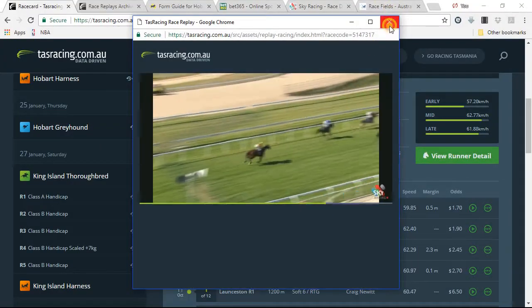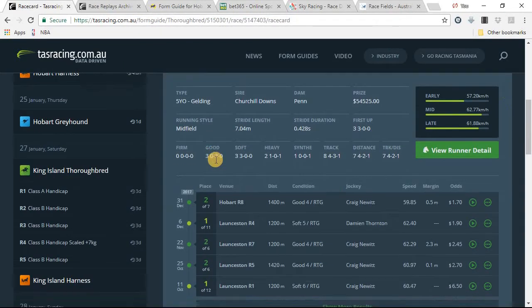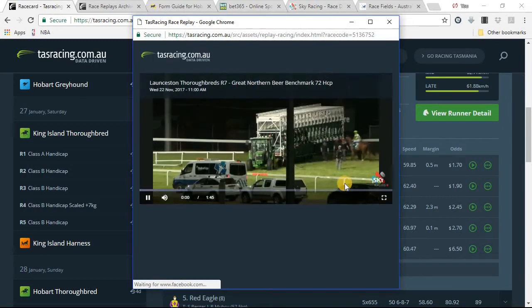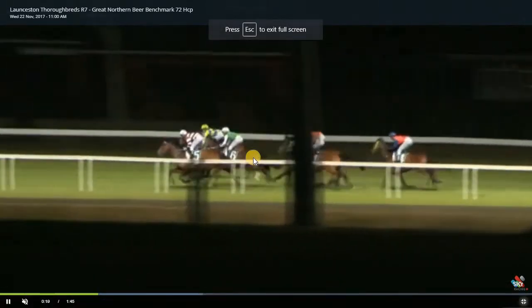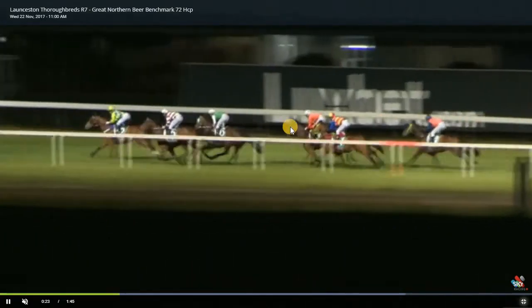It is worth noting that Happy Halloween looks one of his main dangers here, and did beat him a couple of starts ago. He does get in a bit better at the weights this time, and the barriers are pretty similar. So here's Happy Halloween going forward, and here's Fragment again, same colours obviously.